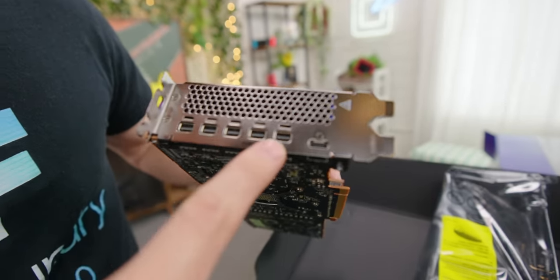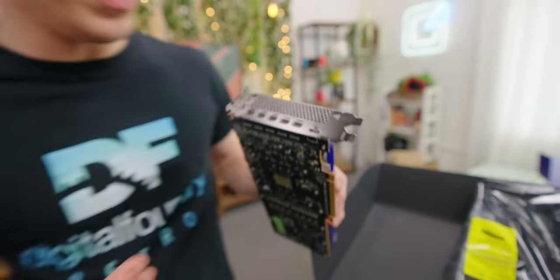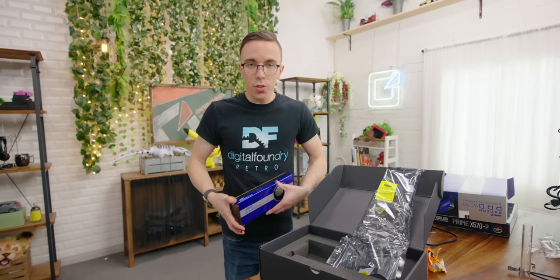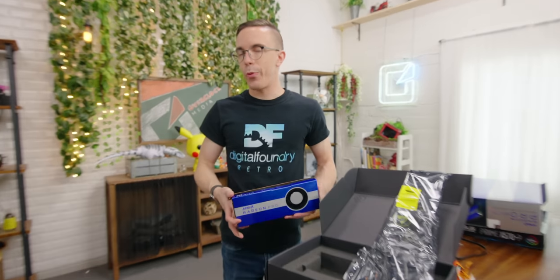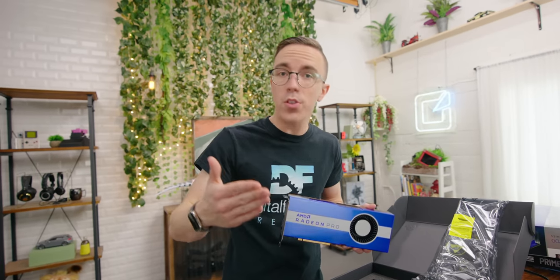We have 5 mini DisplayPorts and a USB-C. So this is designed really as a card that you can connect to multiple monitors, 6 if you're counting, or you could also use it for things like 3D rendering and whatnot. And a lot of the differences really do come down to the software that you use to run the card. Specifically, the drivers are different.